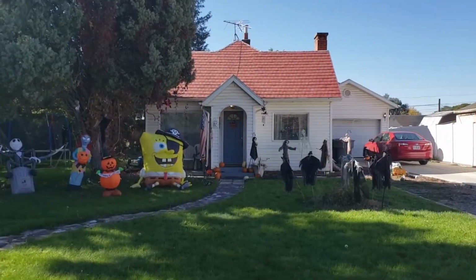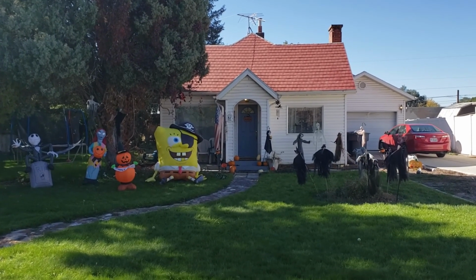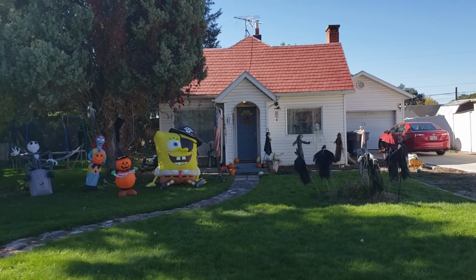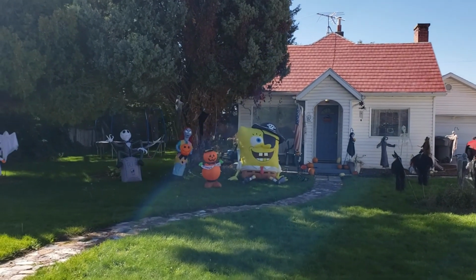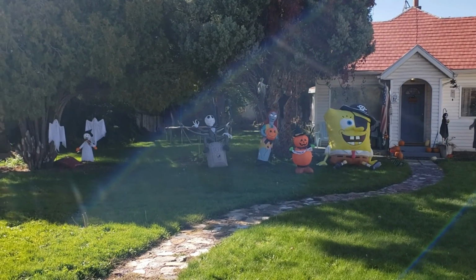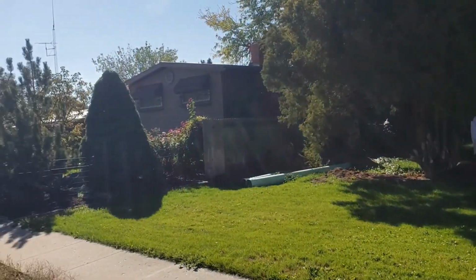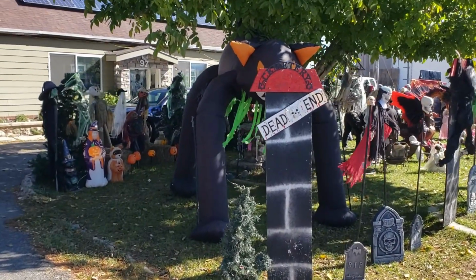I was waiting to see my first normal house with just decorations in the front yard that was worth stopping and taking a video picture of, and here we go. This cute little house. They've got the various witches on the right, some skeletons in the background, the pirate SpongeBob, pumpkin inflatable, and then some other cool decorations. Nice overall display put together. Wow, here's another awesome one I just stumbled upon. Look at all the decorations.